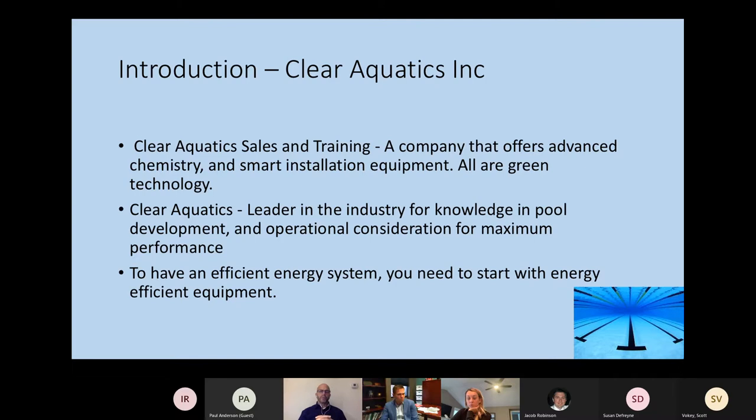We are known for operational consideration to maximize performance within a facility. Thinking about it from the grassroots, I'm an operations-based person. I always think of it from the perspective of the person who's actually going to run it, because we want to make sure it's fathomable and functional. Then we want an efficient system, and you need to start with efficient equipment. So everything I'm involved with is tried and true. It's not something we just came up with today.